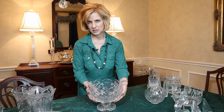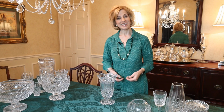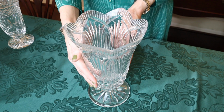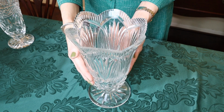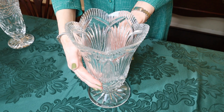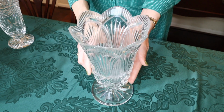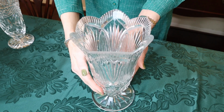Such a pretty piece. This exquisite master cutter vase was a gift from Waterford Crystal for my wedding in 1995. I especially like the master cutter collection because it was made by craftsmen using the traditional techniques. They used wooden tools and shaped the molten crystal by hand and cut it slowly under a steady stream of water with a copper wheel. It's a true testament to the timelessness of Waterford Crystal.